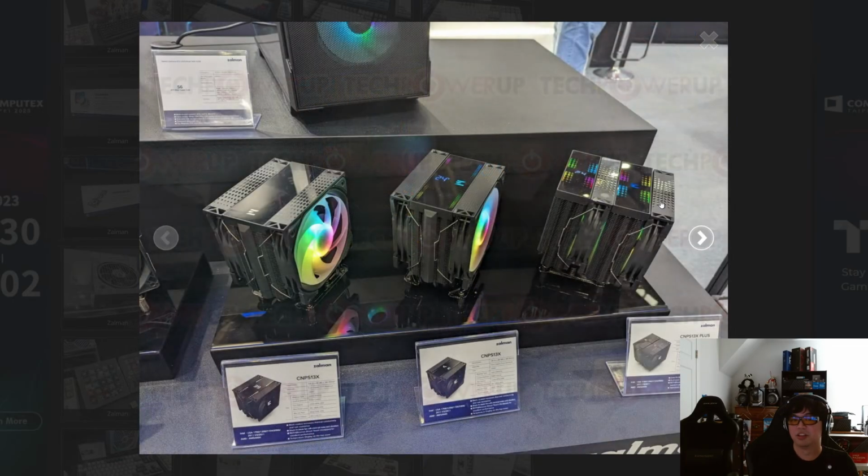Because I'm surprised no one else thought of this. You know, like Deep Cool. Although all Deep Cool does is literally just copy whatever Noctua and Scythe are doing. So I don't expect Deep Cool to innovate, but, you know, Noctua spent like 3 years trying to come up with the next fan.